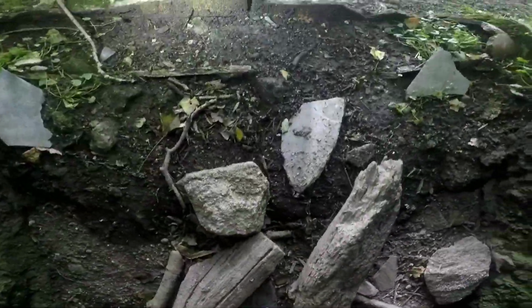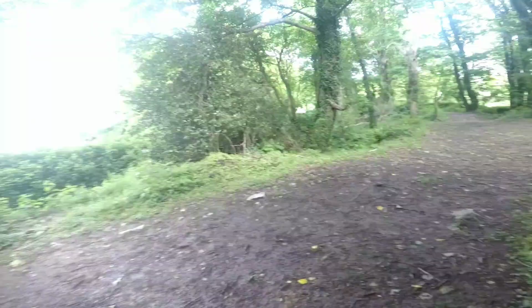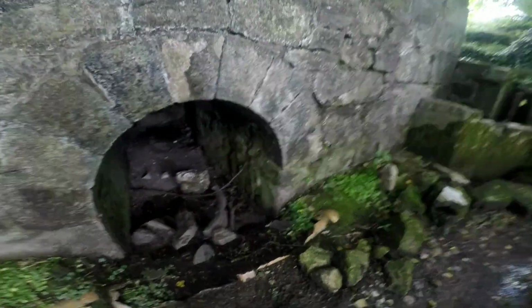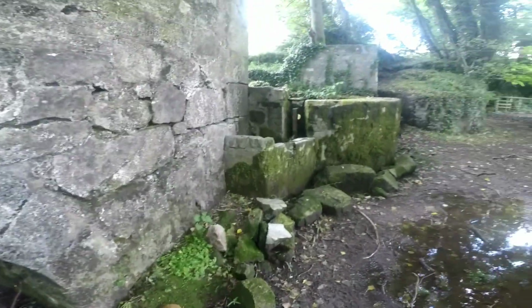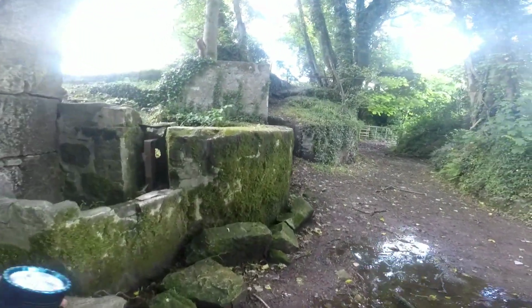And then we're venturing out, a bit of a squeeze. It's amazing that on the site here, there was no litter at all. So the people of St. Stephen are doing their bit at keeping this area nice and clean.